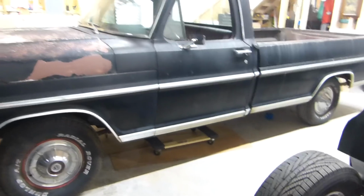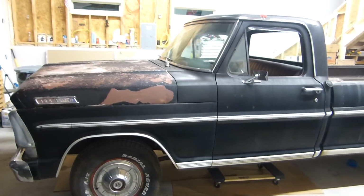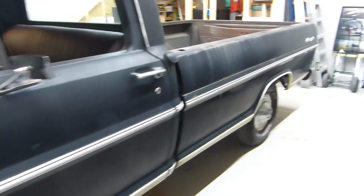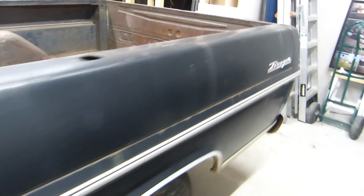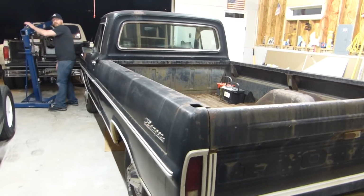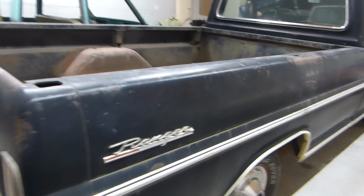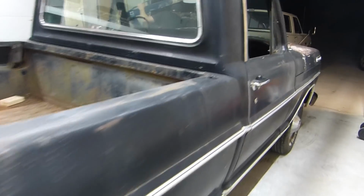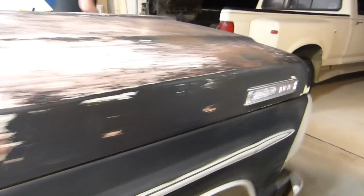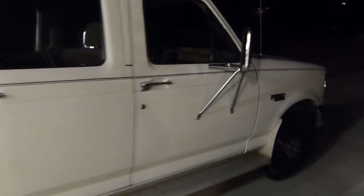And then this bad boy, which is what we're about to get that out for. Awesome long bed F100. Original paint black. You said it's 67? 67. That's so cool. Jason, the lighting in here is just amazing, man. It looks awesome. Tow pig, 7.3 diesel, power stroke. It's power stroke, right? Yeah.